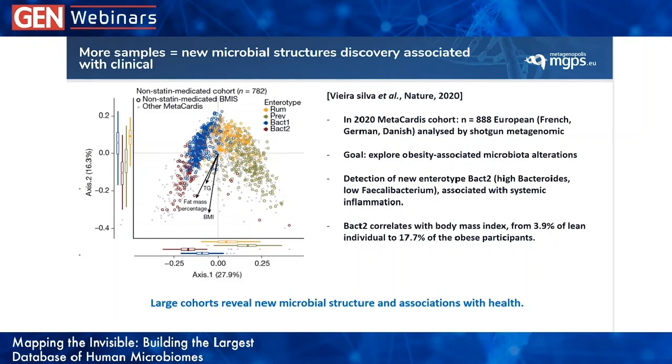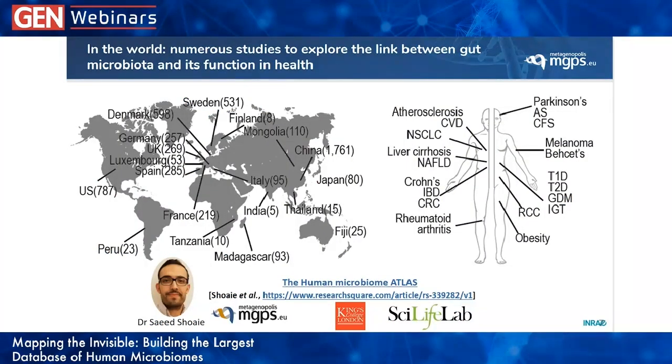So with new samples included in the analysis, you can find new microbial structure. And the idea is to actually increase the number of samples we analyze to discover all these new microbial structures, and then identify the association between the microorganisms' conformed structure and a specific phenotype. And so for that, at INRAE, we performed a worldwide large-scale analysis, including all the samples that were analyzed from the Metacardis, the published ones, and all the other samples with different phenotypes associated.